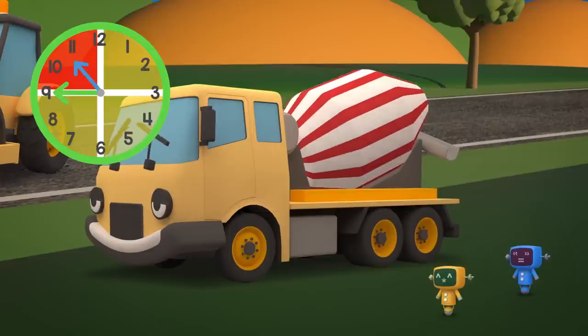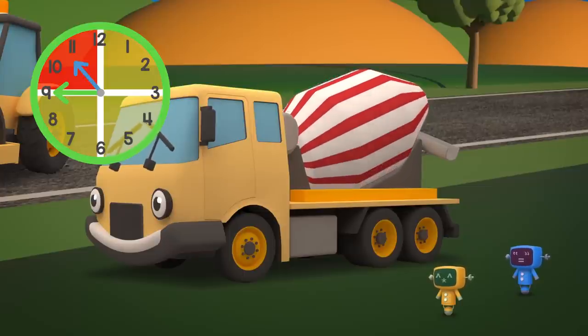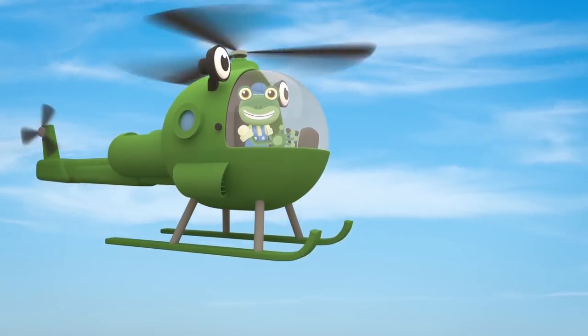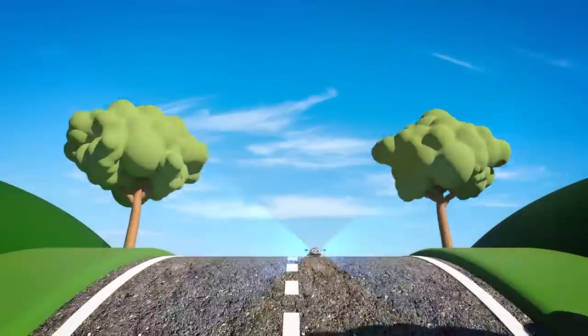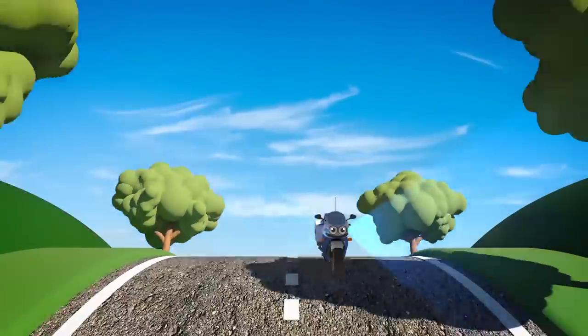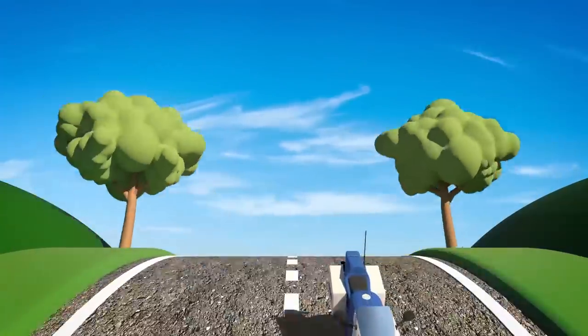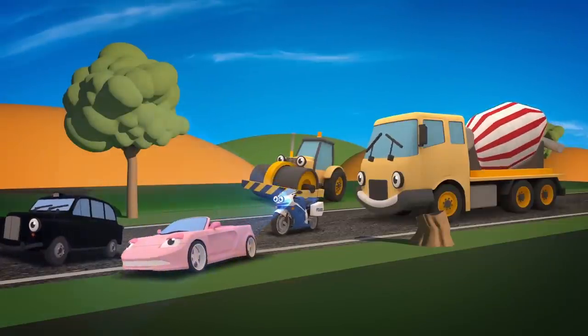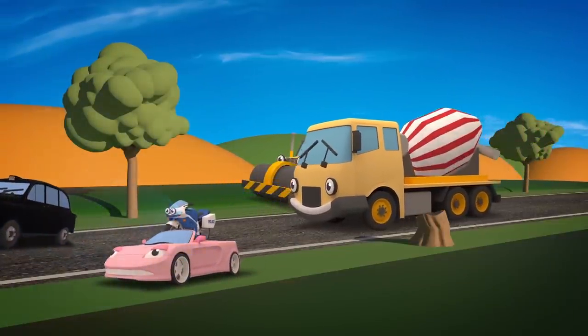I just can't see how you can get to the construction site in time. If only there was someone who could help you get there faster. Hooray! Here comes Millie the police motorbike. She can put on her flashing lights and clear a path through the traffic to the construction site. We'll meet you there.